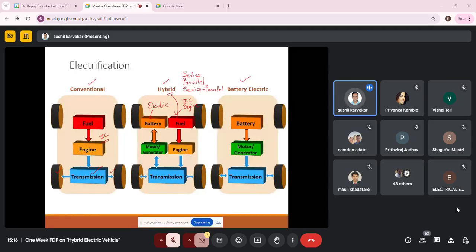If you talk about the IC engine based mechanism, the working is similar to the conventional IC engine based system. The fuel energy is supplied to the engine, the IC engine operates the geared transmission system, and the transmission is finally coupled with the wheels. So this is one approach.